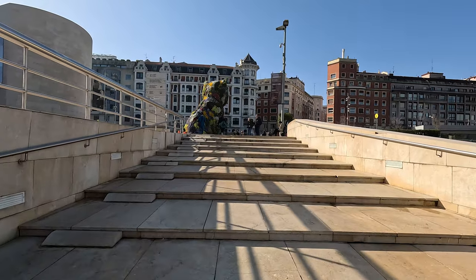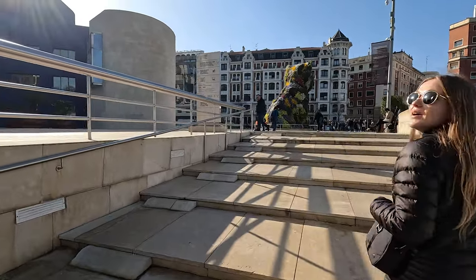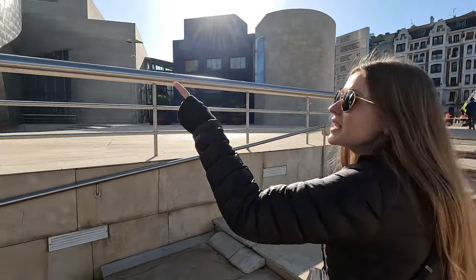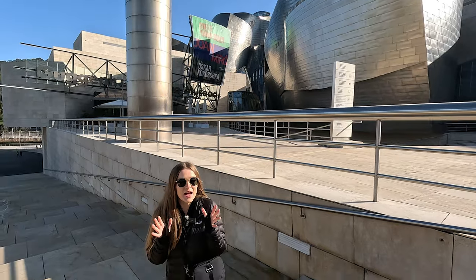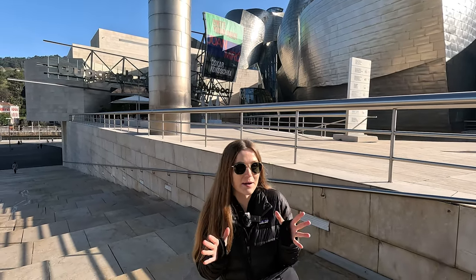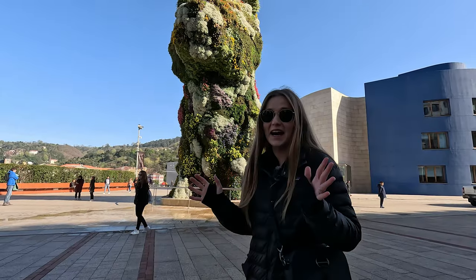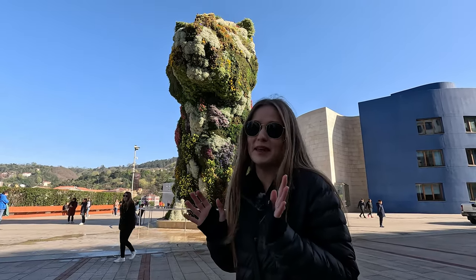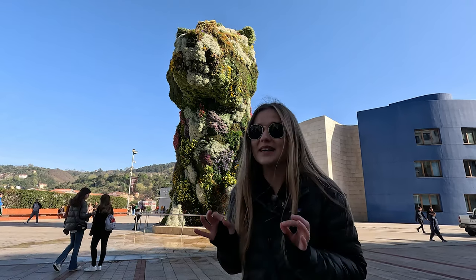Oh, I love that. I love that so much. And wow, have you seen the architecture from this point? It's like every single angle from the Guggenheim, you're just blown away with like a different perspective of it. All right, this is a highlight for me. I flipping love this puppy. It's awesome and it actually smells incredible here from the flowers.